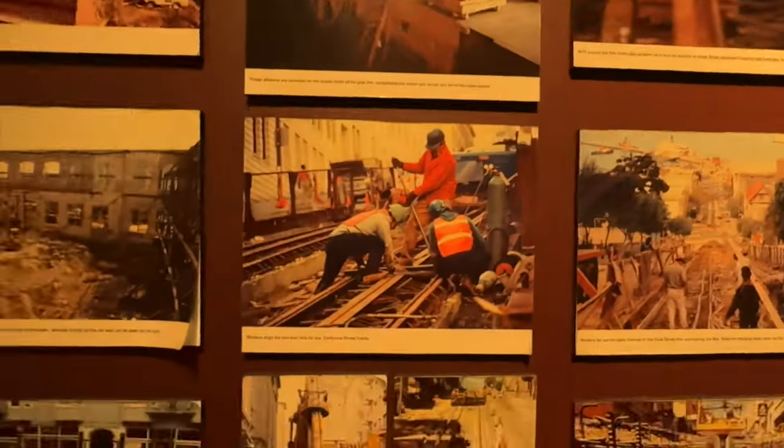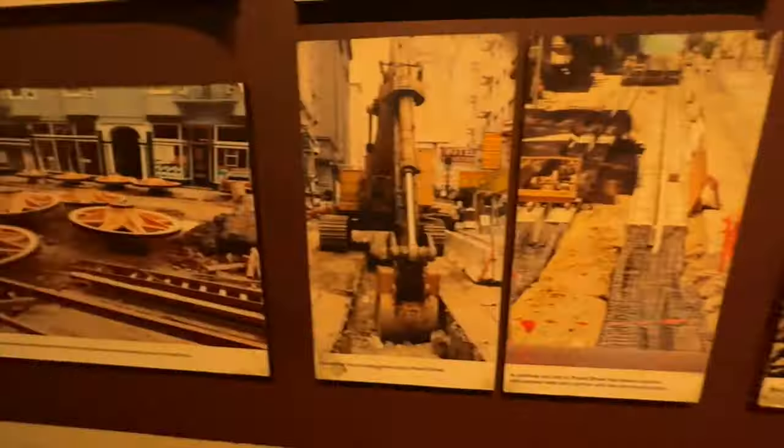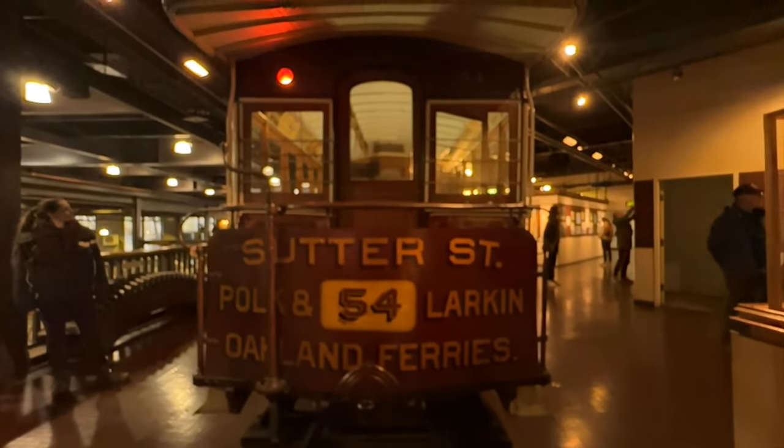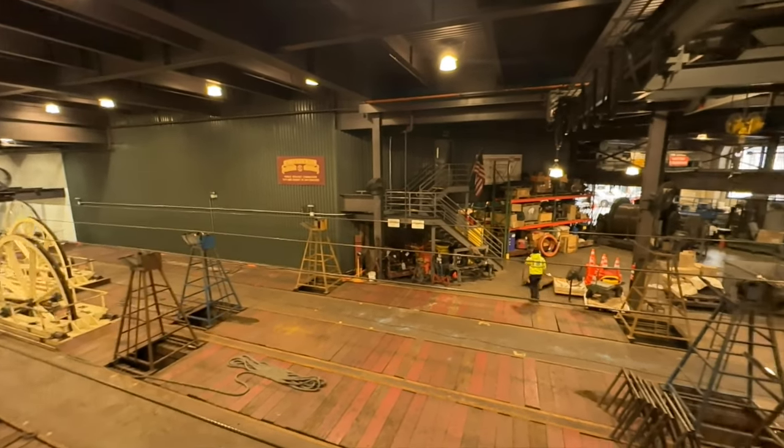If you want to visit the Cable Car Museum, it's free to visit. You will get a chance to watch them in action as they pull the cars up the steep streets. You will also see and discover their history, the old materials in photos and in person. The old cable car display and the cable car barn and powerhouse.